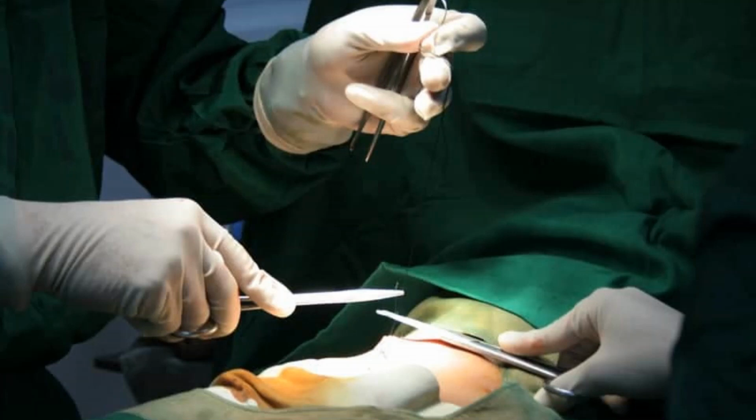Now coming to the treatment. No treatment is usually necessary for a lipoma. However, if the lipoma bothers you, is painful or is growing, we may recommend that it should be removed. Lipoma treatment includes surgical removal. Most lipomas are removed surgically by cutting them out.